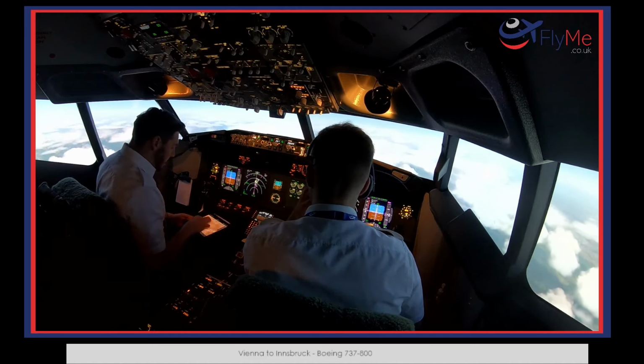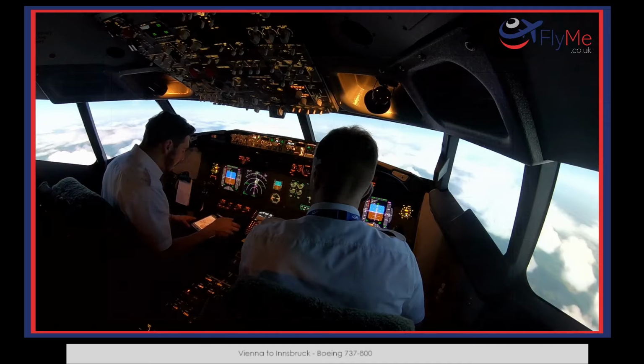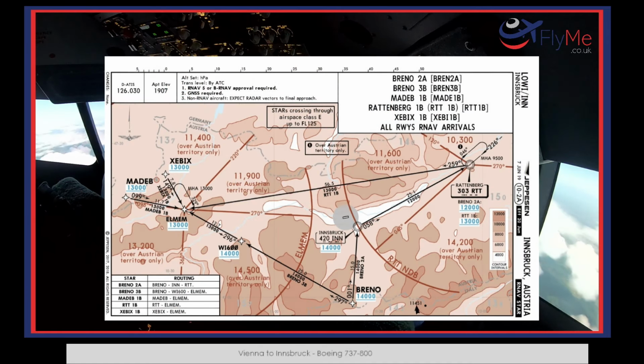So let's have a look at the arrival first then, chart versus FMC. The MSA from Romeo Tango Tango is the highest MSA there is, 14,200, so it's actually lower than the highest MSA at LMEM. And we should be tracking out from Romeo Tango Tango 259 degrees, which I'll just compare on my side. We're showing 258, so it's within 1 degree. Yep. And that's for 56.5 nautical miles. That's checked. So then we go direct to LMM, as we said.